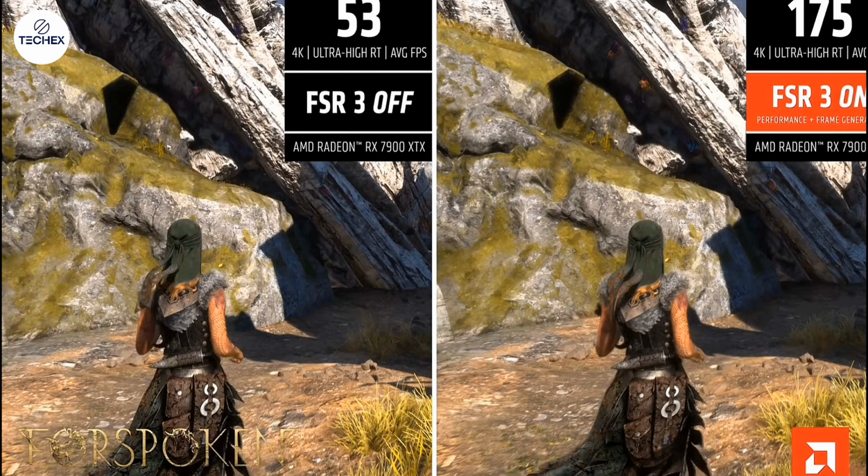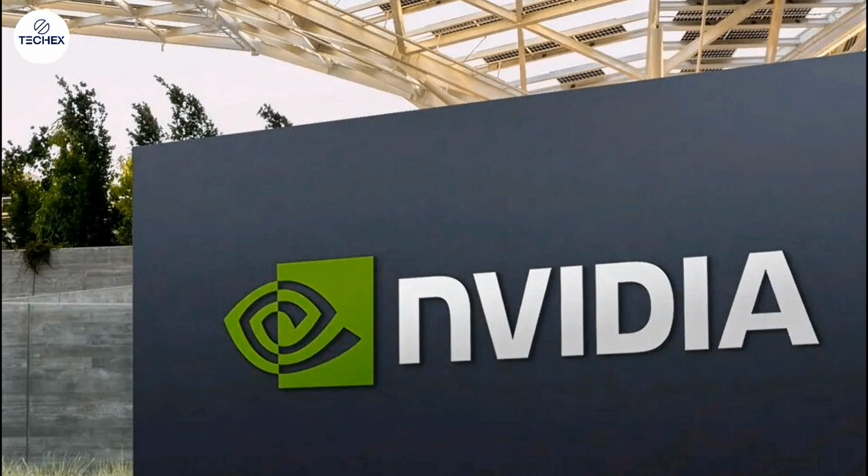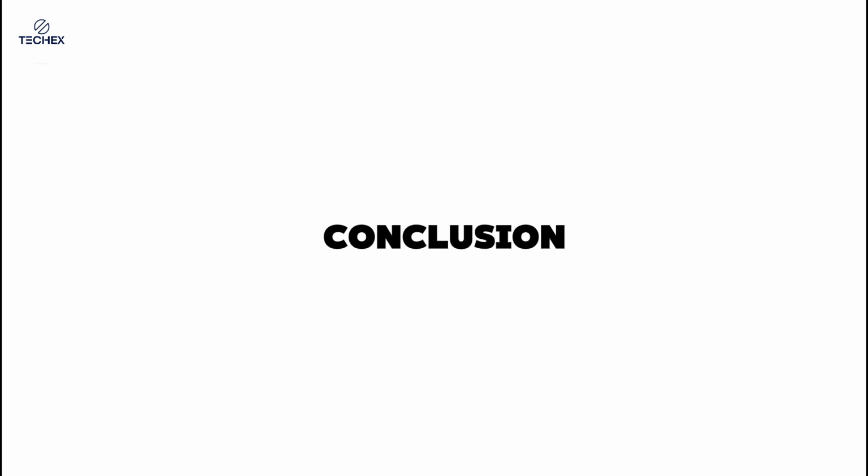FSR 2.0 and FSR 3.0 are extremely good at boosting performance, but they don't use the same AI-driven magic that DLSS does. This means FSR is generally less precise, but it's still a solid option for gamers who want improved performance without the need for Nvidia hardware. So, if you're an Nvidia user and want the best of the best, DLSS is the clear winner. But if you're an AMD fan or just want a more open solution, FSR is a great option.